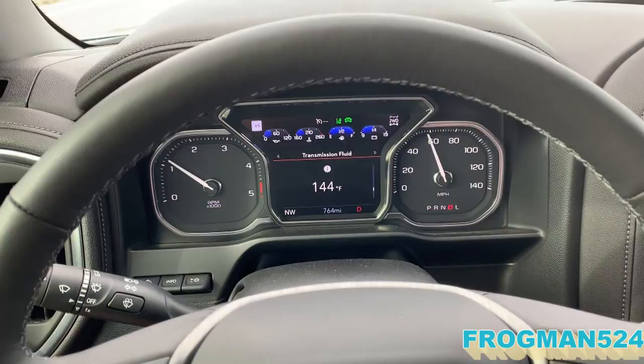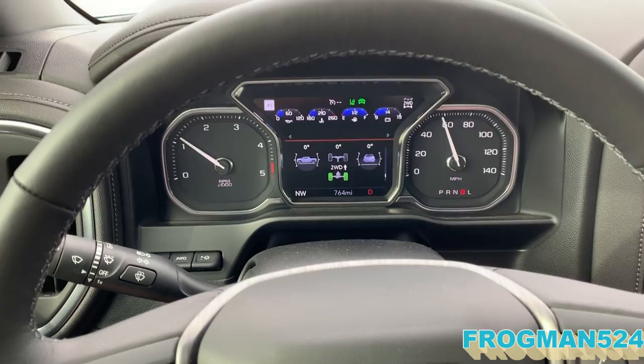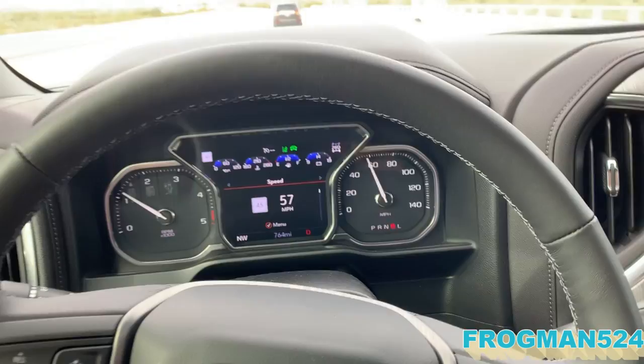It runs extremely cool, takes a long time to warm up. The transmission is running about the same as my other truck. I was told this gets about 1,000 miles per gallon for the depth. So 7-gallon tank, you should go 7,000 miles between fill-ups.